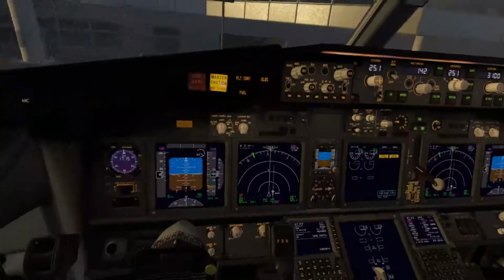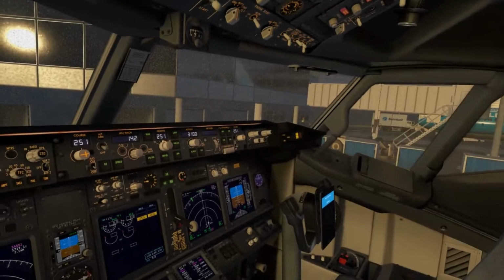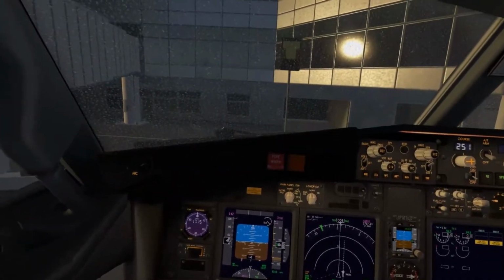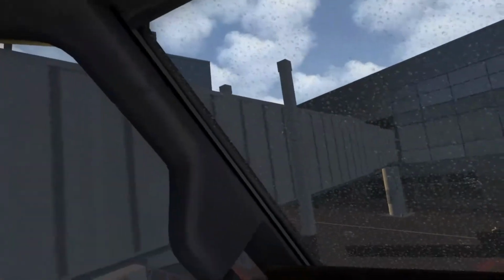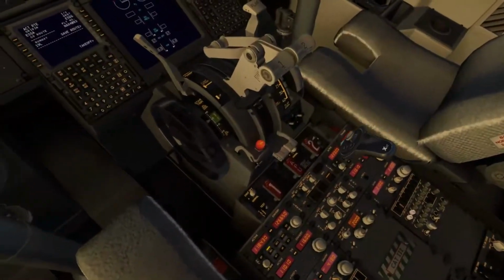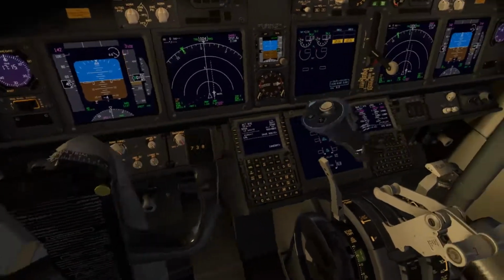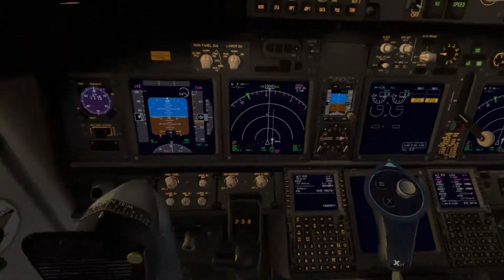Echo Sierra Alpha airport information Foxtrot, 1650 Zulu weather, wind 213 at 3, visibility 10,000, sky condition few clouds at 3,500, 5,300 scattered, light rain, temperature 13, dew point 11, QNH 1007. Advise on initial contact you have information Foxtrot. 1007.